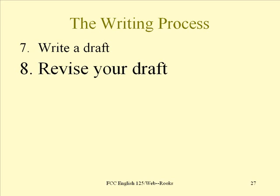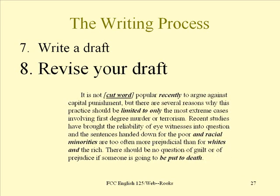This is where you go in and start cleaning it up. And so here's an example of cleaning up that paragraph. I've cut some words in the front of it.